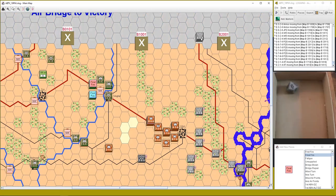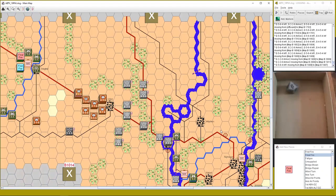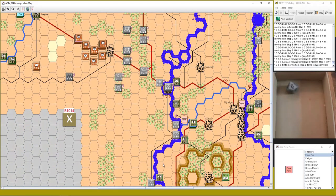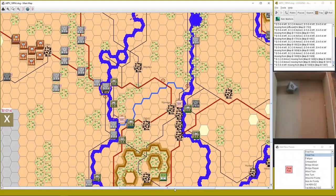Right. So these guys coming down to assist. They start there. Then it's 1, 2, 3, 4. More tanks. 5, 6. Oh. Do you remember the stacking limit? All right. So that's that part of the Germans done.